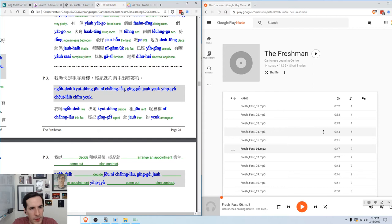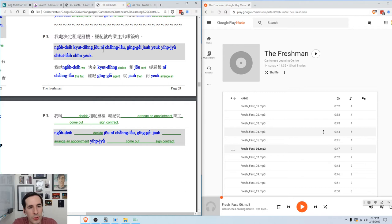Okay, and then lastly, while they could ding Zhou Li Cheng Lao Ging Ge Zhao Yer Yip Ju Chu Lai Team Yer. So we decided to rent this flat. Ging Ge is agent. Ging Ge Zhao Yer arranged a meeting. Ging Ge Yao Jer Zhao Yer Yip Ju, the landlord. Chu Lai, to come. Team Yer, come and sign.